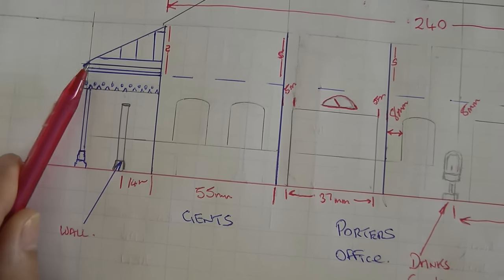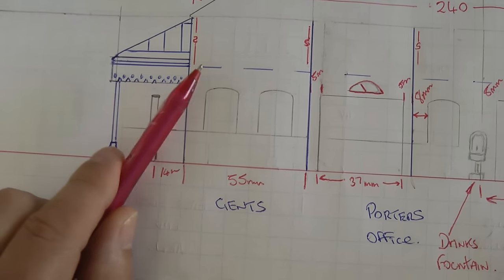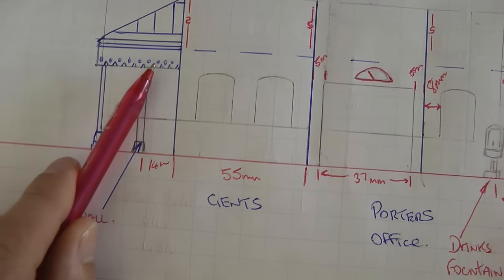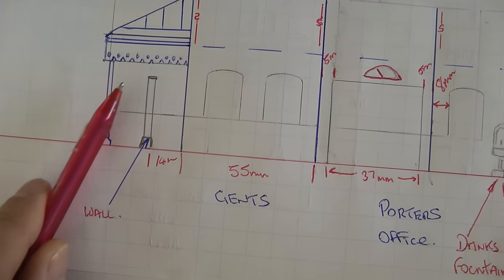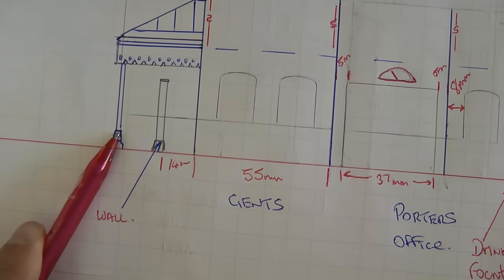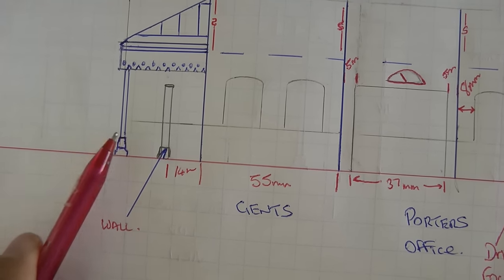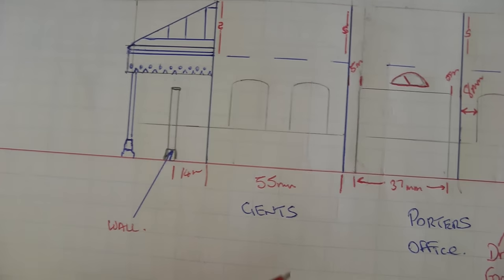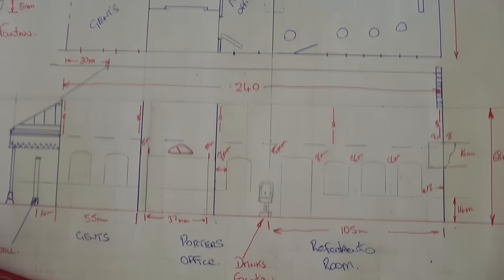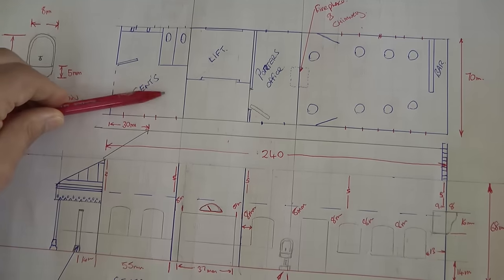And as you can see, I've added a brief look of what I've done here with the canopy. And there's the fascia. So that's the style I'm still looking to do. And there's the support posts. In the previous drawing, we've had three. So these support posts, but I might put four in along that edge, just to add a little bit more detail. If we pan back, we can see what I've done here internally.